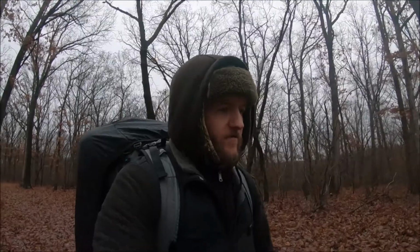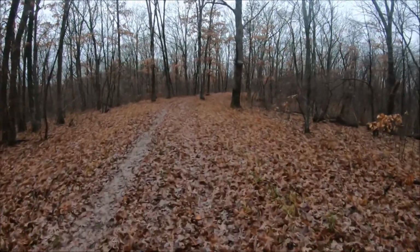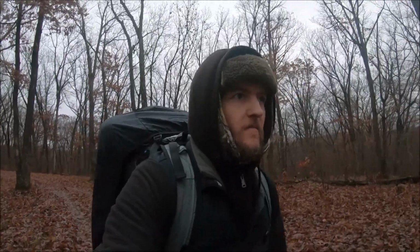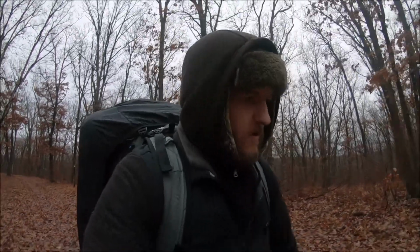Hopefully I can find that trail. It's kind of hidden, you can't see it from the main trail. It should be getting pretty close to it now. It's been raining a lot the last couple days, so everything out here is soaking wet and muddy. It's a little after 4 p.m. right now, so it's going to be dark in about an hour and a half.